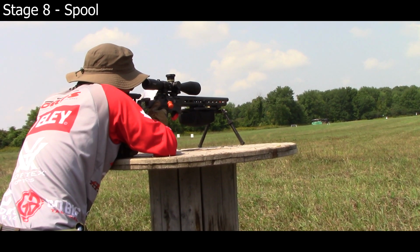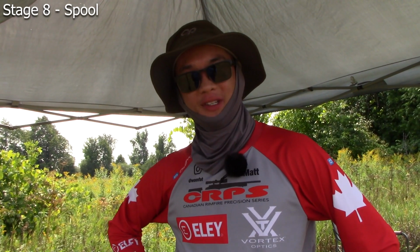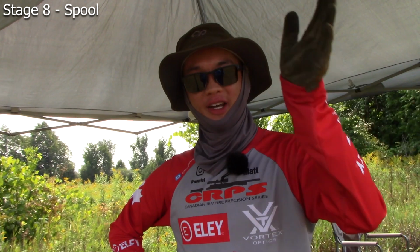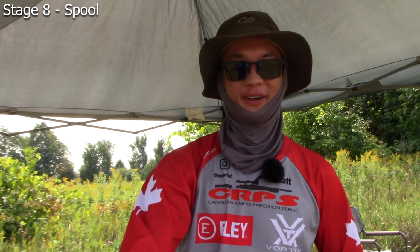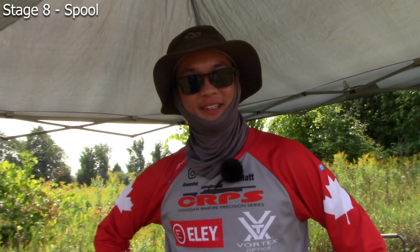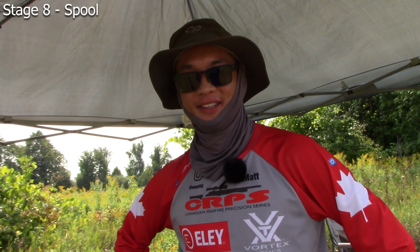Impact. Impact. Round's complete. So I just shot the spool stage, which is spool edge, middle, ground your rifle, flip it over, shoot off the top, and I got 6 of 10, so still not great. But I think I was pretty steady. There were 3 targets. I didn't hit the middle one.